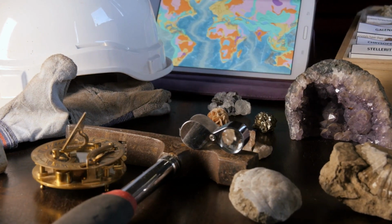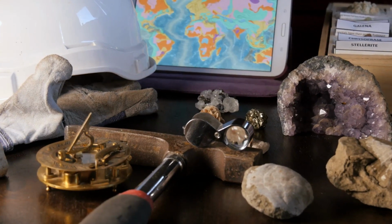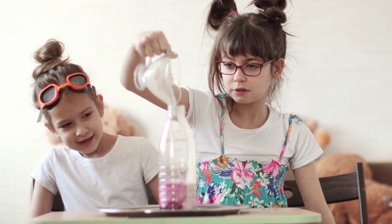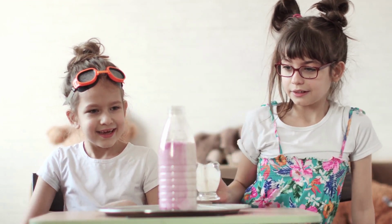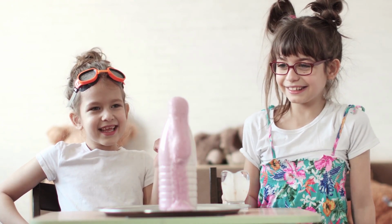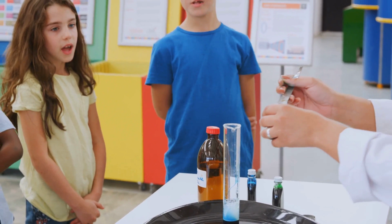Let's roll up our sleeves and dive into the fascinating world of geology by creating our very own mini earthquake. Yes, you heard it right, a mini earthquake right in the comfort of your own home. But don't worry, this won't leave any cracks in your walls. All you need for this thrilling experiment is a large sponge, a ruler, and a rubber band.